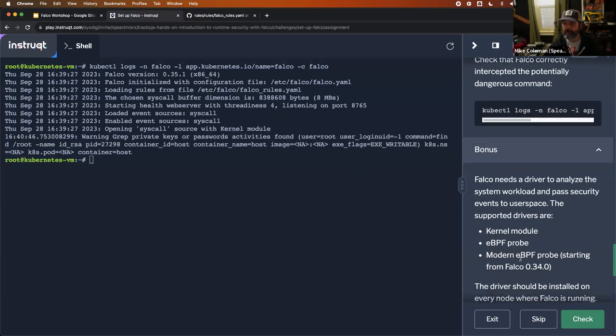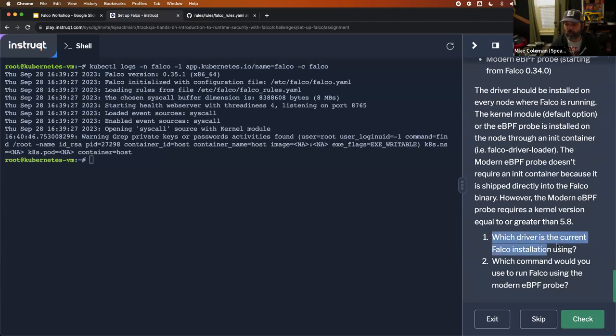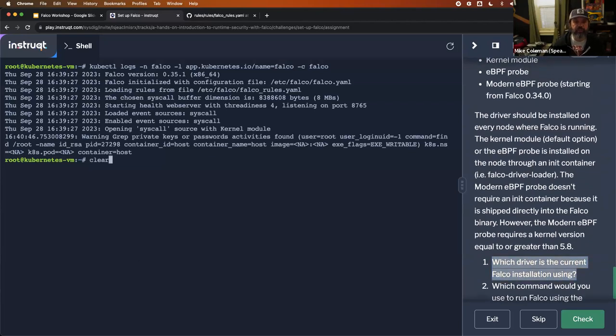So we talked about that we're using the kernel module. And if we didn't want to use the kernel module, you could go into this Helm install and add a field called driver.kind. I believe that's what it's called, something like that. And you could specify one of the other probes. So we do kernel modules, we do eBPF probes, and we have a modern eBPF probe. And I'll tell you what all that means in another lab or another few minutes.